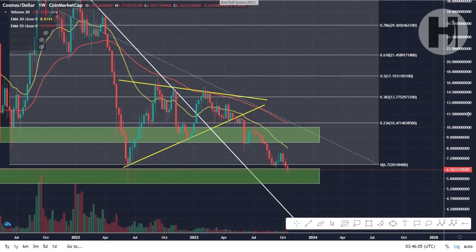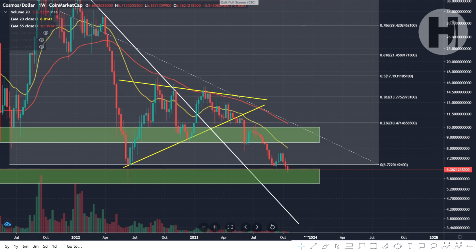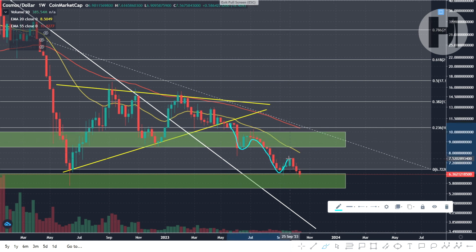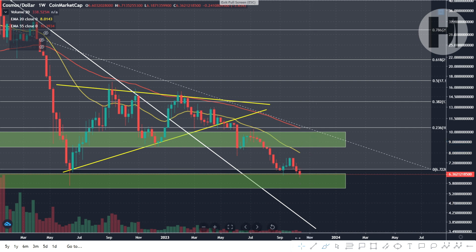And one other thing to keep in mind is the fact that we are very overextended from the 20 EMA. So the last time we had a touch was back in April 2023. So we could be looking at some sort of a relief rally, because we have lost the upper green block, we lost the 20 EMA, and we haven't really had the backtest of resistance here. So coming back up to $8.40 would be a nice swing trade opportunity, or just a nice exit for anyone who's buying in for the short to midterm.